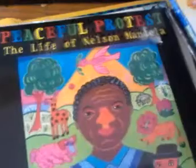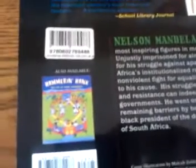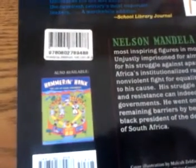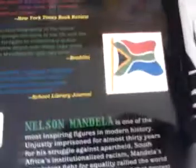Then I found this awesome book on Nelson Mandela. It's Peaceful Protest. I love the illustrations in the book. I can't do the story. Very nice story. I'm glad I found this book. It's an awesome book. And there happens to be another one, the life of Hank Greenberg. Oh, cool.